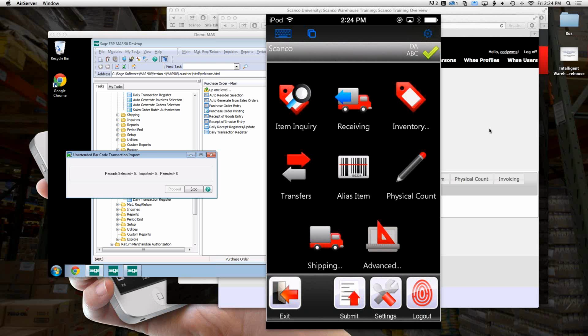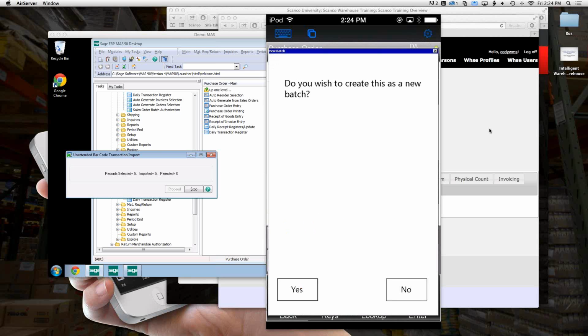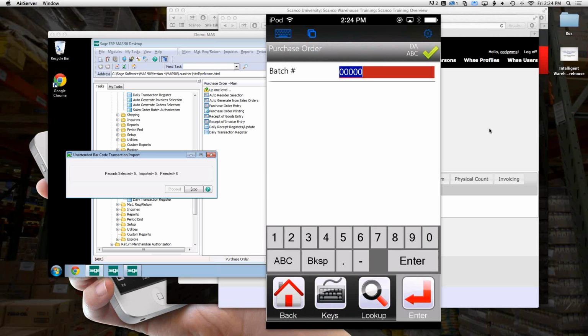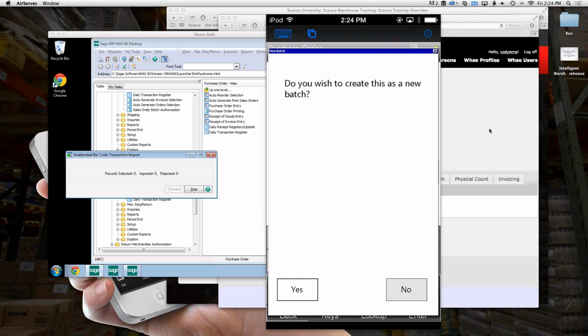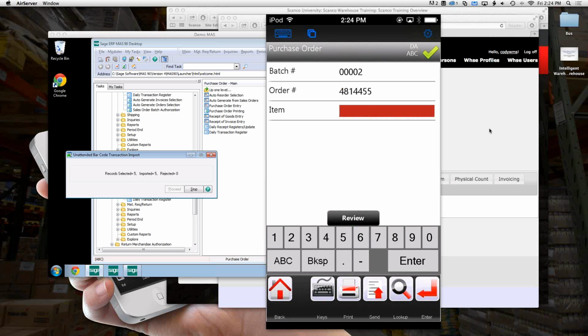So I'm going to go through the transactions of doing the receipt, and I've made this synonymous with what Bill has in his system. So as you go through, this is going to be the same process, the same thing that you're going to see with his. I'm going to go ahead and scan a batch number, create a new batch, and scan our purchase order number. All of these items are barcoded and being sent from the scanner.